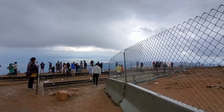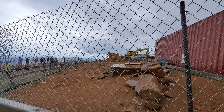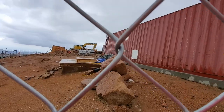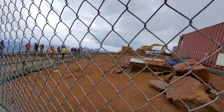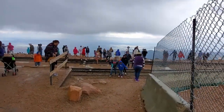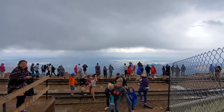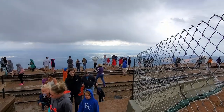So here is the construction. That's where the new summit house is going to be, over there. Let's see, right over there. It's so raining on us. Here's the cog railroad. Apparently that's not running this year. I didn't know that. But you can see Colorado Springs.